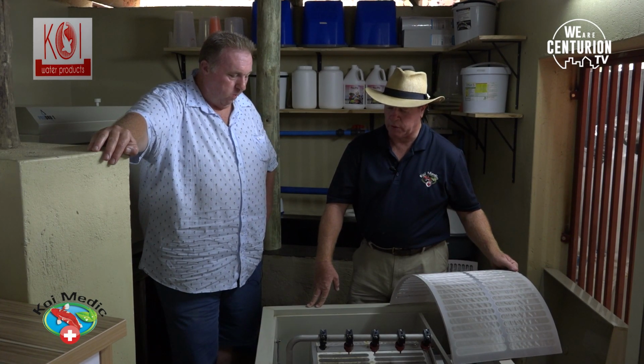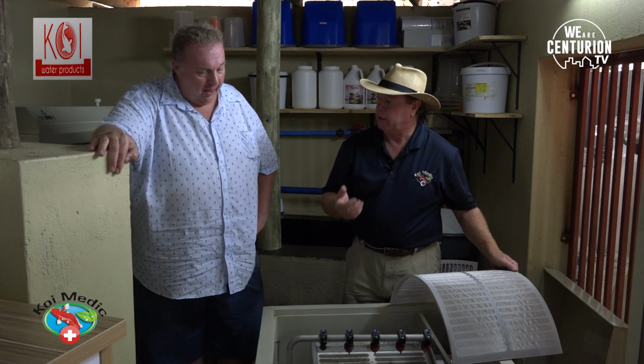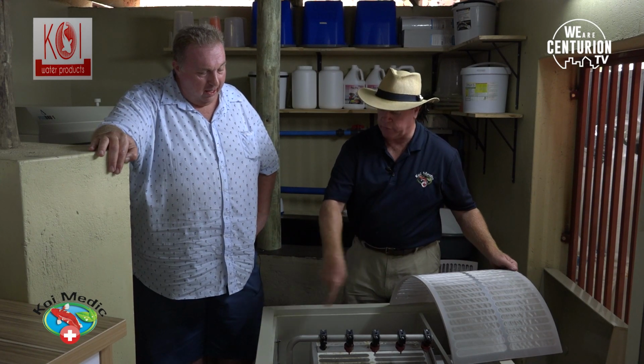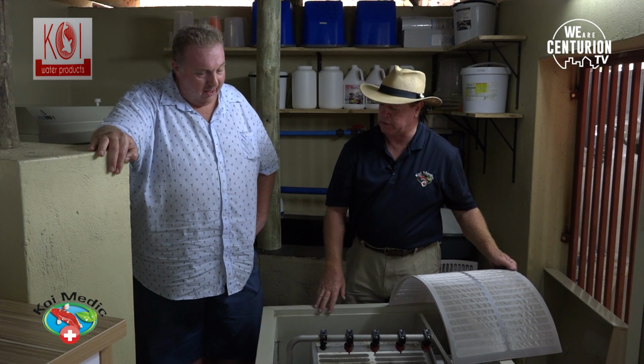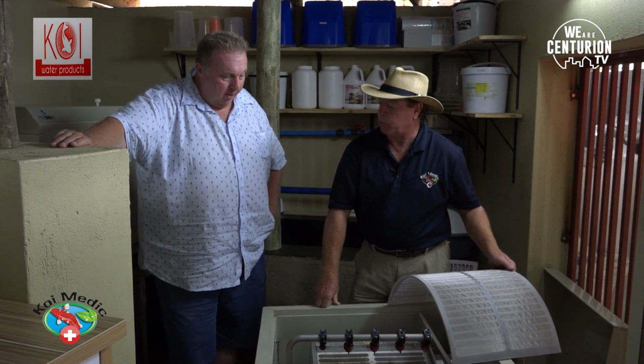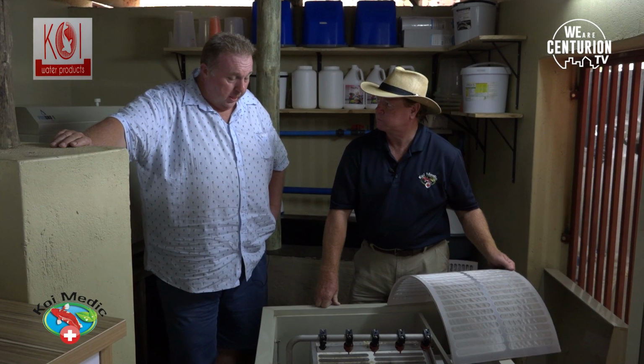And also, I would think the cleaner the water, the less bacteria and fungal infections that you get as well. Of course, with the UV, that's also part of the system. It's the right way to go. This is the heart of your whole koi pond.